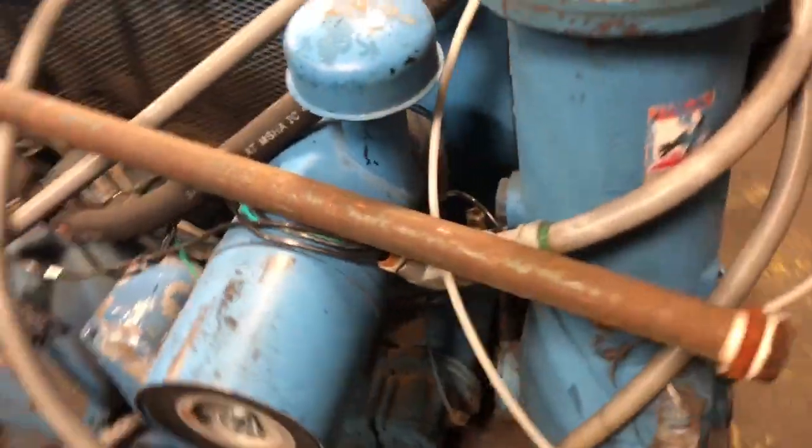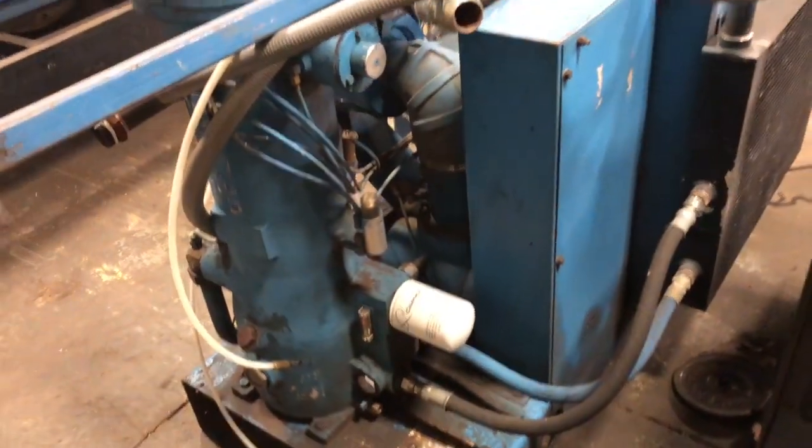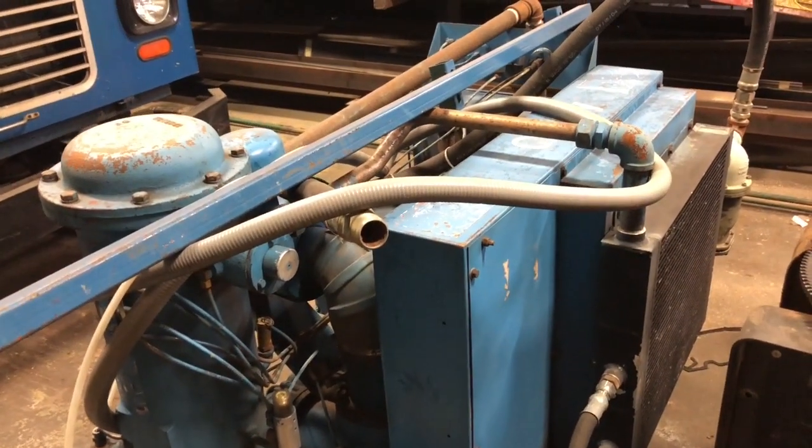But get a hold of me on loggerway.com if anybody's interested in it. But it was a working unit when we took it out, so it should be a good unit for somebody if they're pretty skillful at stuff like this.